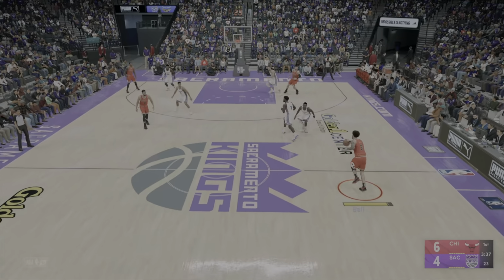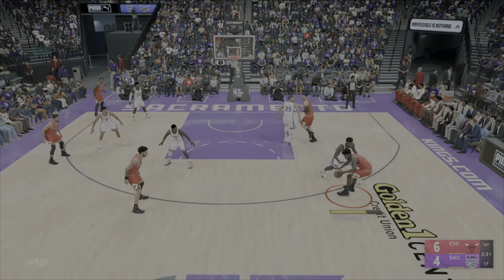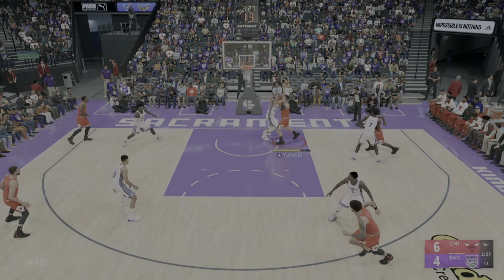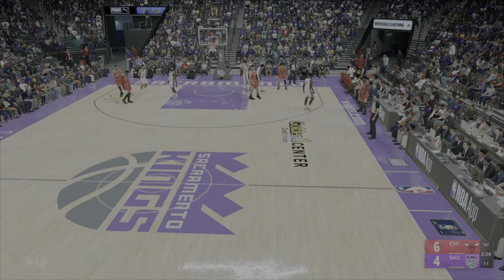For Chicago, they've gone 3 of 3 out of the gate. Ball passes to Williams. Vucevic with it. And so it looks like the Bulls will retain possession here. Chicago ball.